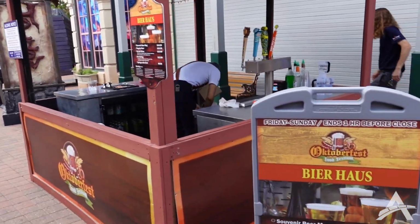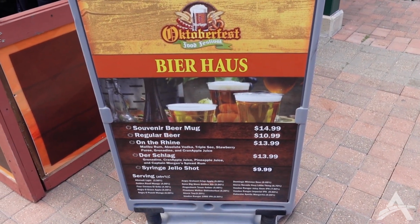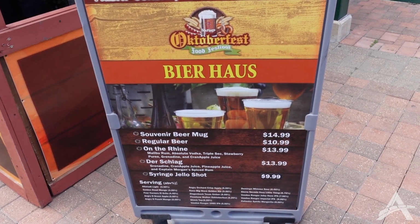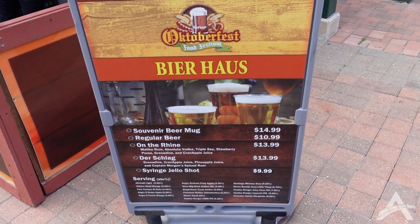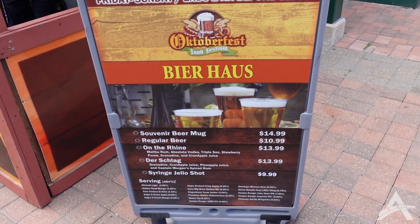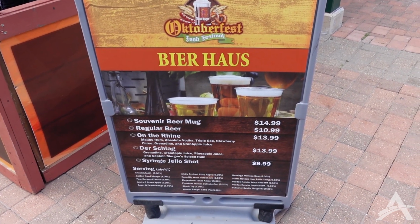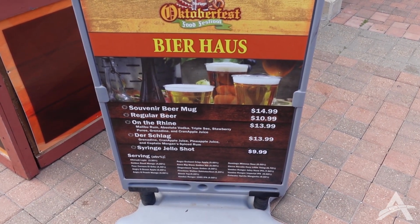And right across from the Best of the Worst booth, you have the Beer House, which is all of your drink offerings. You can see this is where you can pick up your souvenir beer mug if you bought the sampler. We'll talk about the sampler here in a minute. It's $14.99 if you didn't do the sampler. They also have regular beer, $10.99. They've got some mixed drinks and a syringe jello shot. So feel free to pause to look at that. And there's tons of other beer offerings there at the bottom.